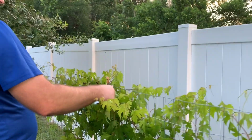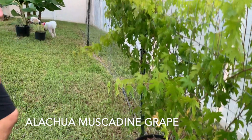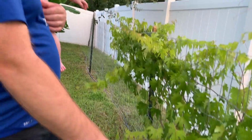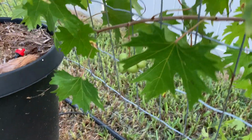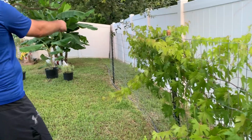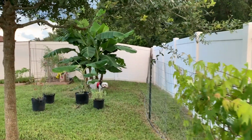This is the Alachua muscadine grape, and yeah, it's spreading out over there. We got some grapes down here, you can see. So those should be pretty good. And then they got that trellis to grow all the way down there. So lots of room for it to spread out.